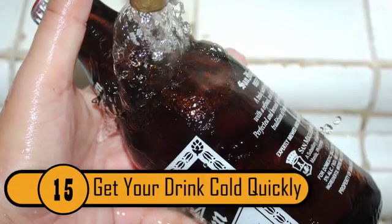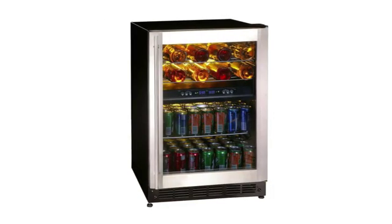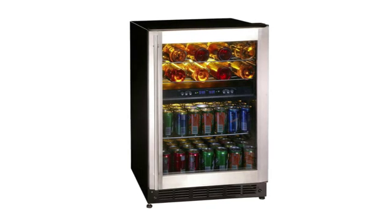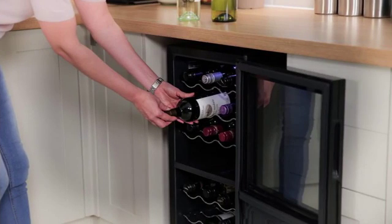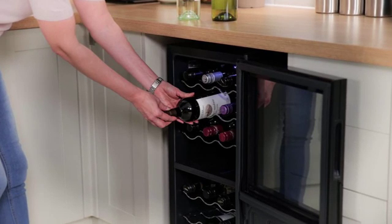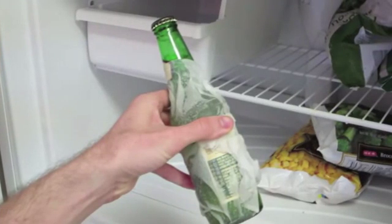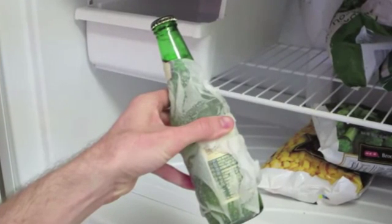Number 15. Get your drink cold quickly. This is one of the things you've been doing wrong all your life. There's nothing worse than going to grab a drink and it's not cold yet. While putting it in the freezer can make it cold faster, you can also make it really cold in just 15 minutes. All you need to do is take a wet cloth and wrap it around the bottle before you put it in the freezer. In just 15 minutes, your drink will be ice cold.